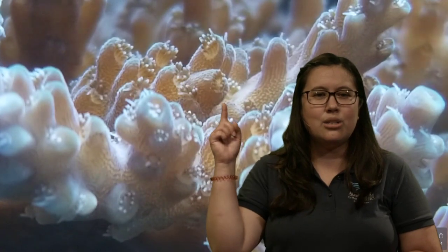But if we get a chance to really zoom in and look at what those corals look like, believe it or not, they may surprise you with how similar they look to another animal that we've been talking about. This is an awesome view. Thanks, Stacy. So here is a zoomed in version. What do you notice?